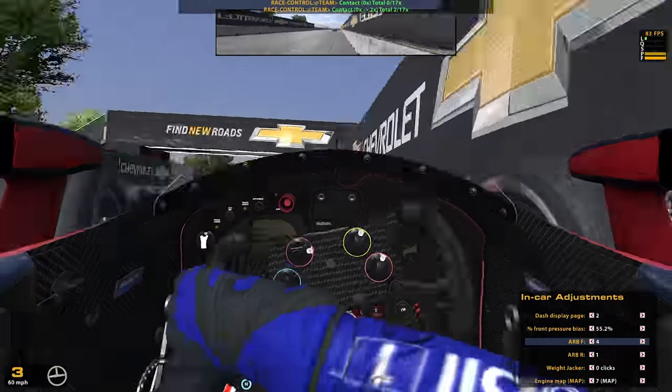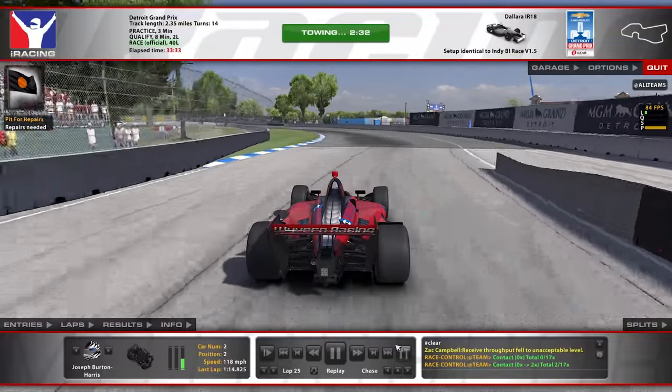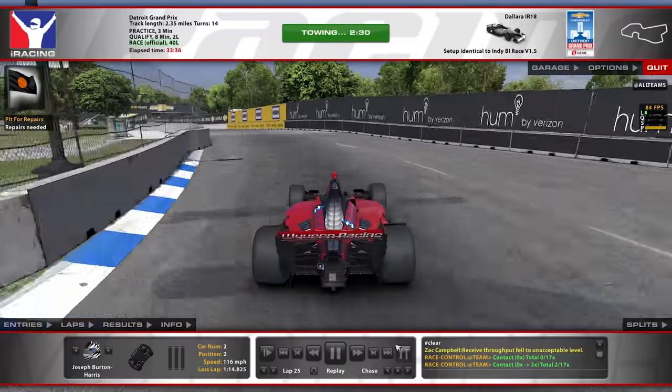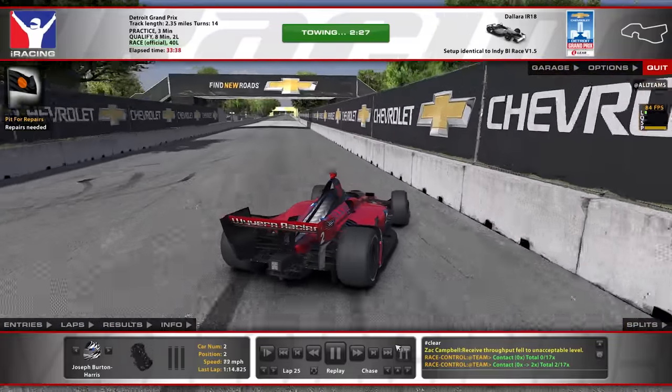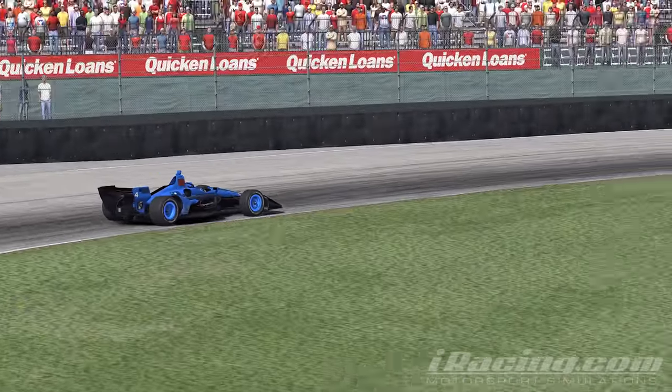No! Nah, I'm over. Fuck's sake. Alright, guys, well, there we have it. A DNF. I can't believe I just did that, to be honest. It was such a good race up until that point. I just am so disappointed.